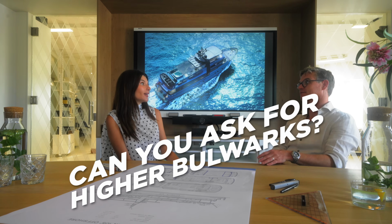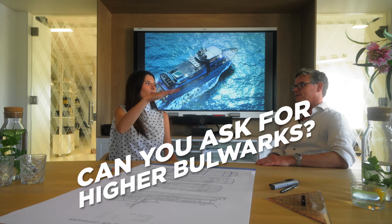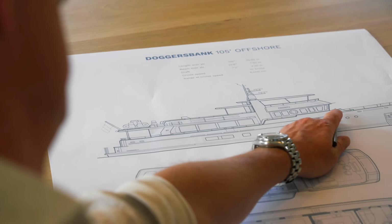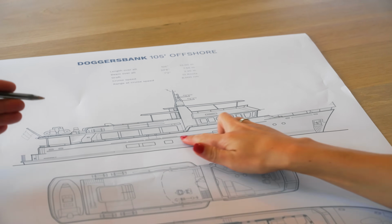So a lot of my friends have kids. I was wondering, could you raise the height of the bulwarks if you wanted to? Technically you can, but for the aesthetics and the overall look and feel and the shear line of the ship, the proportions as it is designed now, it would affect that significantly.